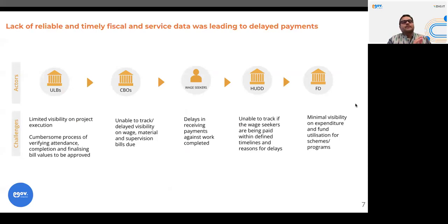To execute the scheme with good success, timely payments was something that was very critical. But the challenge in getting to timely payments was that service and fiscal information across the different actors in the system was missing. So we looked at wage seekers and CBOs as the primary recipients or beneficiaries. For the wage seekers, the biggest challenge was getting the payment done on time for the work that they have done. For the community-based organizations, the biggest challenge was to be able to track payments. What happened was the CBO members would have to go physically to the ULBs, the urban local bodies or the local government offices, to check the status of payments. Now, you know that timely payments is critical for continued contributions of the wage seekers as well as the women self-help groups under the scheme.